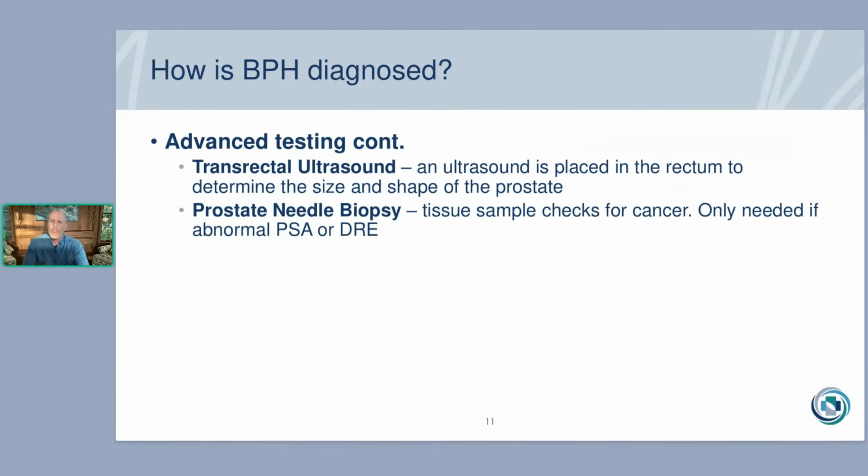So another thing that we need or we want prior to this procedure and to help diagnose BPH is a transrectal ultrasound. So an ultrasound probe is placed into the rectum, and it is very, very good at determining the size and shape of the prostate. And that tells us obviously the degree of prostate enlargement, and it can help indicate sometimes which procedures or options may be better suited for each individual patient.